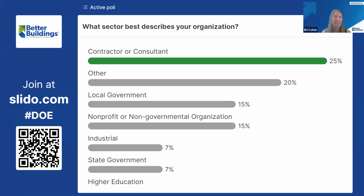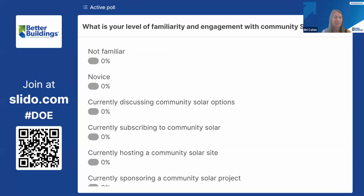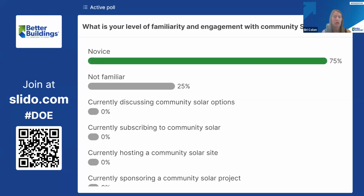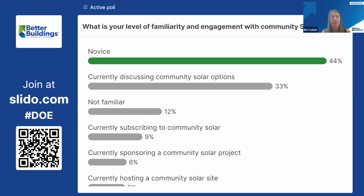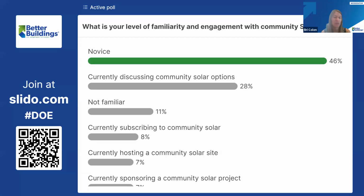Great. If we go to the next question. First off, we want to have an understanding at the beginning of what folks' level of familiarity and engagement with community solar is. We have a couple options, and folks are welcome to select multiple options with this question. I'm seeing a good proportion start off with novice, this is new to them, and people wanting to learn how to engage with community solar. They might be discussing community solar options, whether internally or externally. Maybe you've connected with some vendors and other organizations, or your peers within and across sectors to try and understand how others have utilized community solar. I'm seeing a percentage too, maybe not familiar at this point.